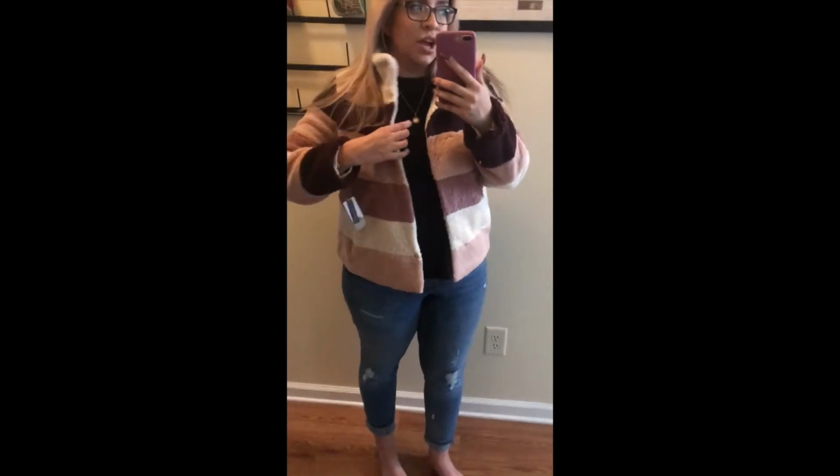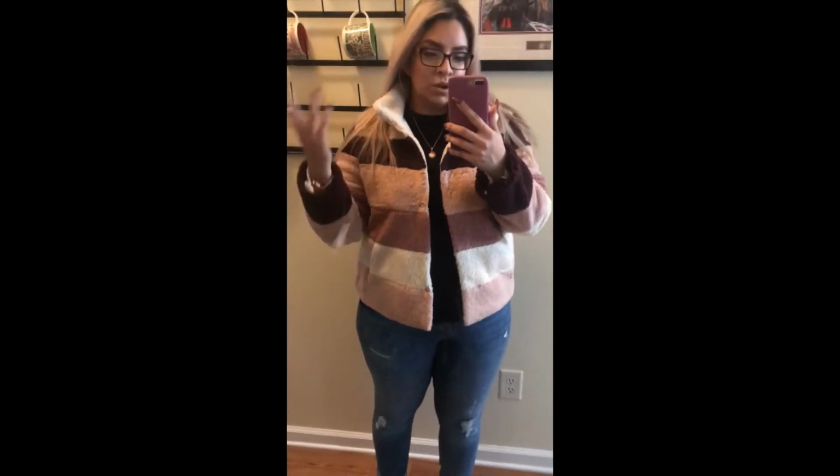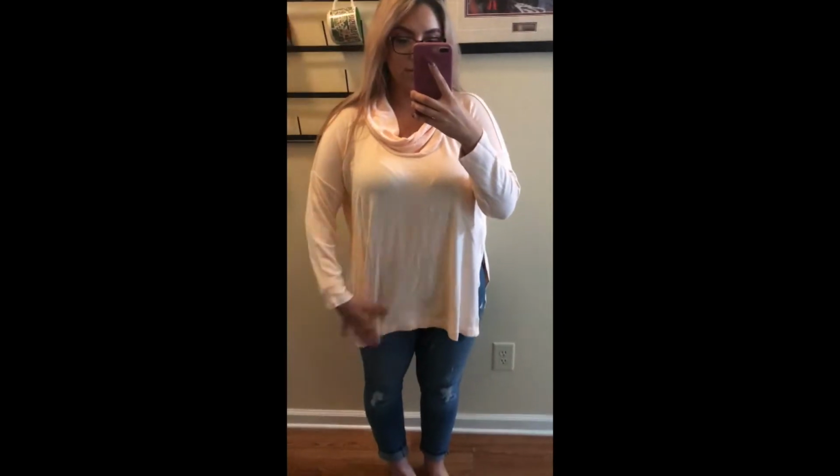I have this denim jacket that I bought from Levi's, well actually from Nordstrom during the anniversary sale, and I plan on wearing it through the winter months. So I don't know, guys, what do you think? Should I keep it?